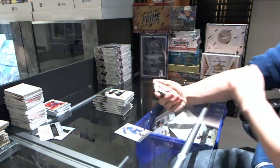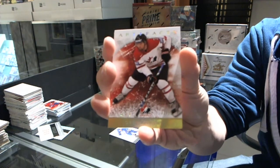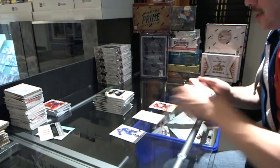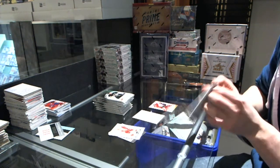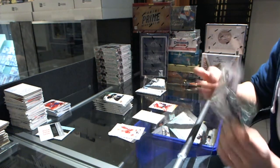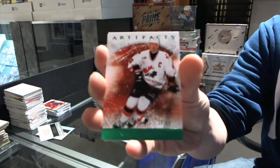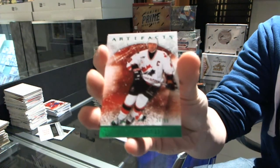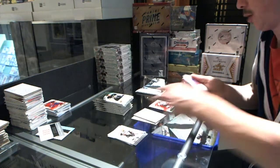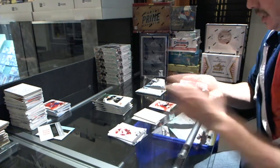We've got a gold parallel, number 2/25 for the LA Kings, Drew Doughty. 2/25. No, I can promise you Upper Deck didn't say that. Base, I can absolutely 100% promise you they didn't say that. Emerald, number 299 for the Edmonton Oilers, Wayne Gretzky. 99, Oilers, Gretzky. Yeah, they definitely didn't say that.